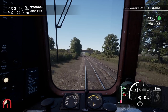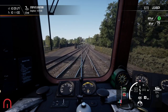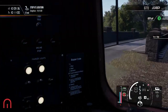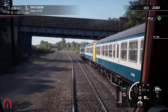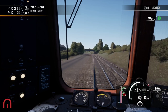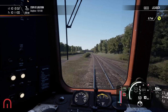Yeah, lovely scenery on this route. I do like it for such an old route. It is pretty nice. This was a 2020 route, wasn't it? TSW 2020. Used to be tracks on there. Hey, look at that, a double. Hello. We're only on a single. We're in a two car set. That's fine. Nothing to worry about up there.